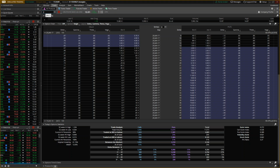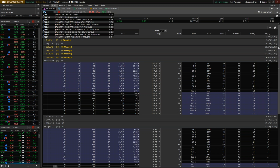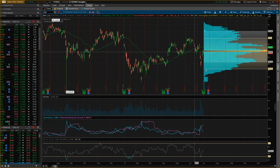Has JP Morgan got less than that IV? It's 31, so it's real close. If you really want to go with it, if you're really bearish, then your assumption is it's going to want to come back down for sure. But most of these financials have come back to right where the magnet is, and a lot of times they get comfortable right there. So that will work.